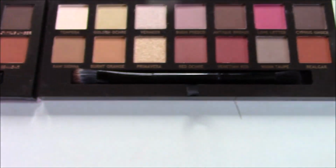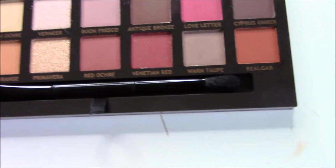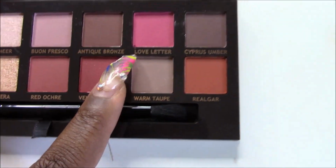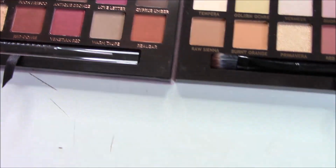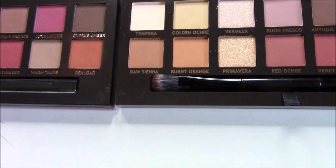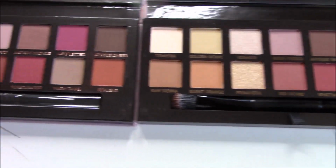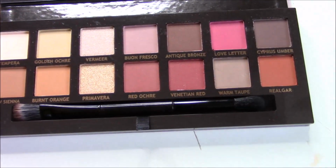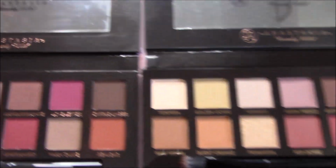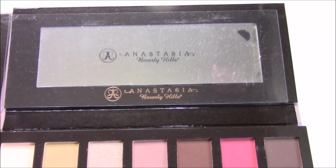Okay? Other than that, looking back and forth, you guys, Love Letter looks a little bit hotter pink than the Love Letter over here. But again, you gotta know these shades. You gotta know what you're buying and know what you're looking for in order to spot that difference. It's very, very faint. The mirrors are the same, you guys, with the logos on them. I mean, these people look good. The palette is the same size.